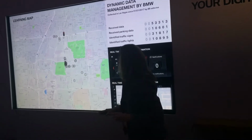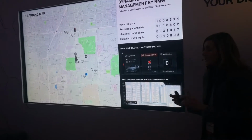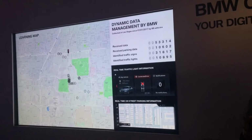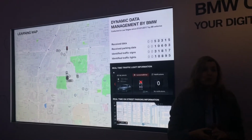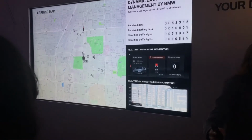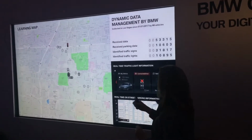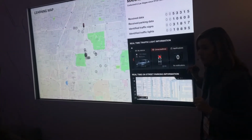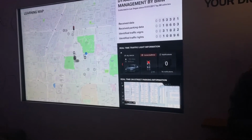So this is a map that we have developed here for the show days. What you see here are our automated driving cars that are out there in the streets of Las Vegas. Our test drive cars and our BMW 5 Series prototypes are collecting data live while we are speaking. What you see here is already the data that we have collected in the time when we were here. Of course, we are talking about parking data, so we use the ultrasonic sensors of our cars. We have identified traffic signs and traffic lights. And we also have a reference traffic light here at Paradise Sahara 8, where we get live info here on the screen. These prototypes that you see here are very important in order to enable automated driving.